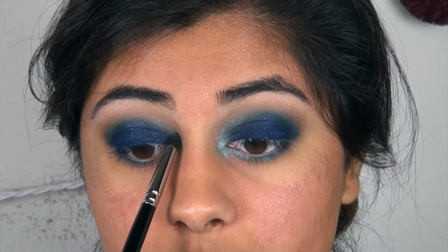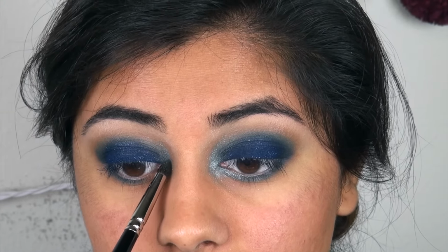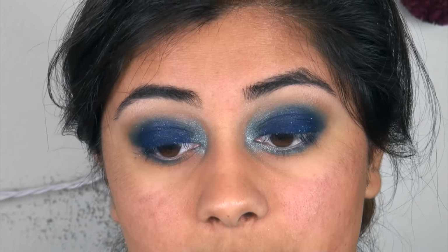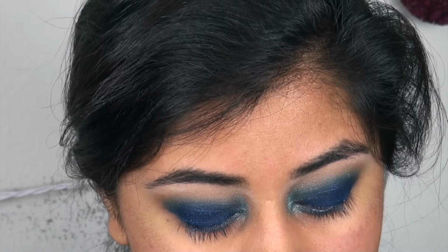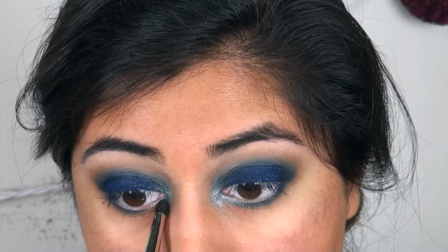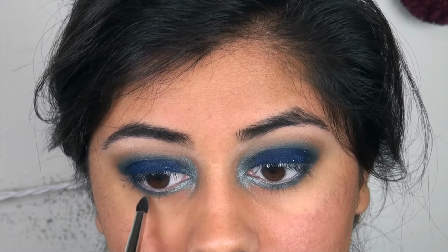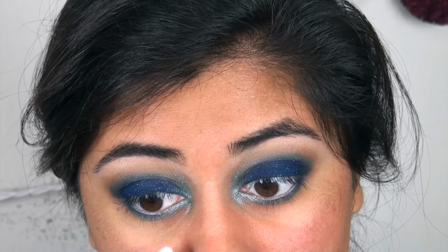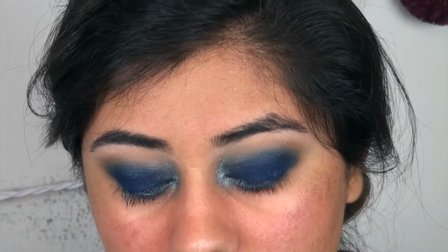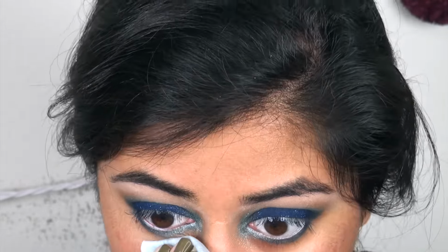So far, these H&M shadows have been impressing me. These are amazing. You guys saw the pigmentation of them. There was like nothing to hide. Saw how beautiful they've been blending and just how much of a statement they've made. I am actually really impressed. The glittery colors definitely give fallout. They're not perfect, but these are some of the best glittery shadows I think I've ever used in my life.